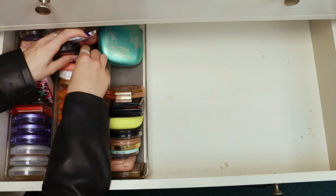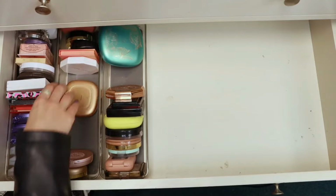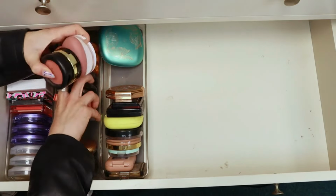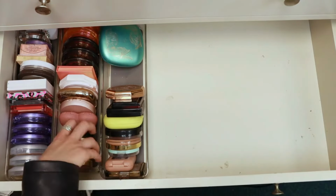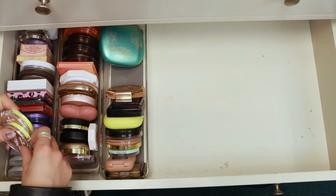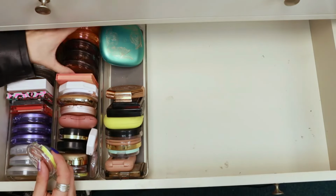And honestly, this is just so much better. I'm actually shocked that all of these fit in here. I was expecting to have to make another blush drawer or another highlight drawer, but you know what? This is really fine. They all fit in their designated little containers, and I'm really, really happy about that. I am absolutely shocked, and they all just about fit.